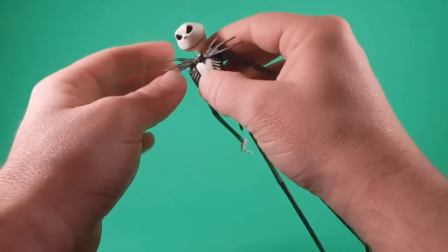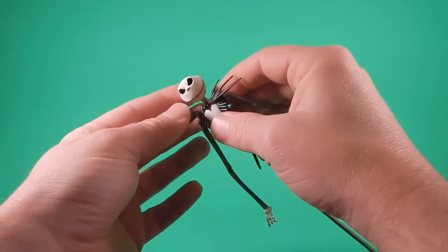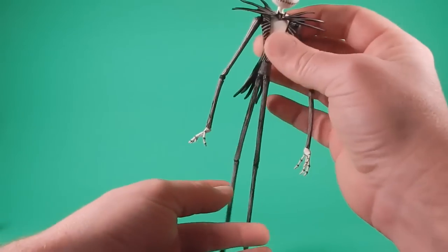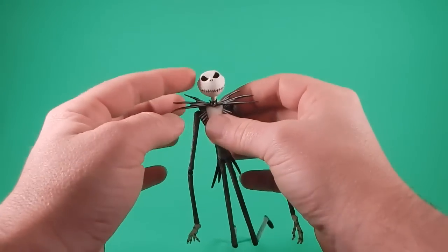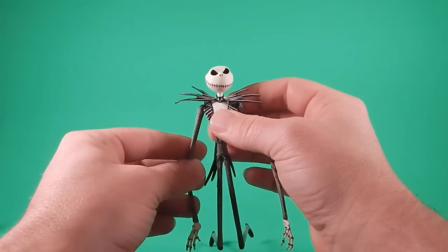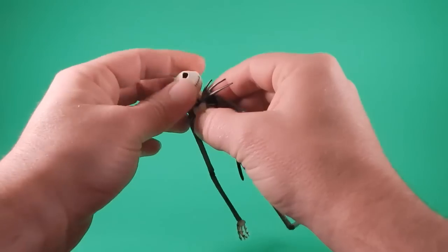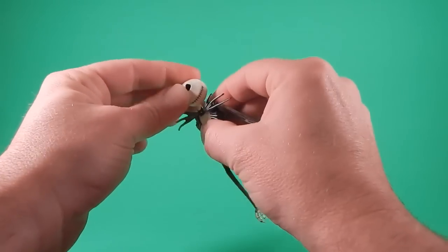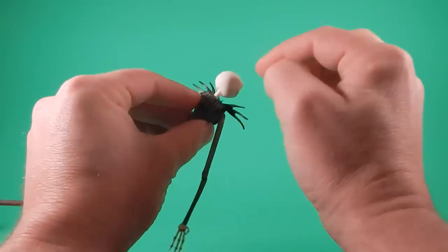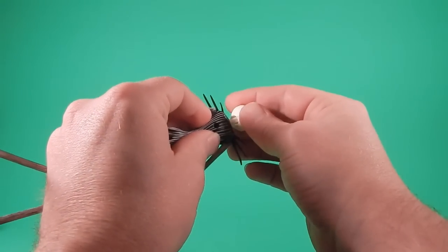Now, like I said, the head of Jack is different than what's pictured on the back of the box and in promotional pictures. This isn't bad, but the more I look at it, the more I would like to have his more happy face with the wider eyes. And for articulation, he's got a ball at the top of his neck. The neck itself is kind of flimsy. I don't feel like it's going to break, but when I got it out of the package, the head was stuck, and I just kind of worked it around until it came loose.